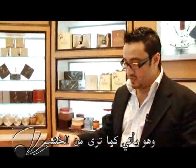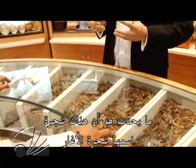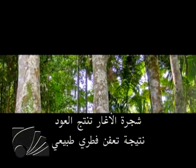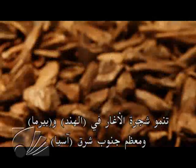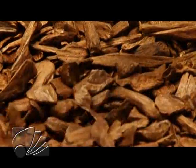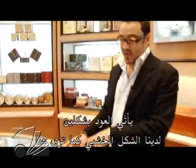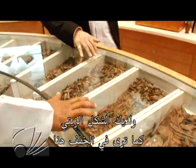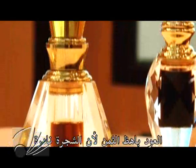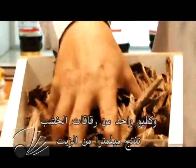Okay, Marwan, oud in this region is used as an incense, and it comes from a tree, as you can see, the pieces of wood. You've got the tree called the agar tree. The agar produces oud as a result of natural fungal infection. The agar tree grows in India, Burma, and most of Southeast Asia. Now, oud can come in 2 forms. You've got the incense, the wood form, as you see over here, and you've got the oil form, as you see in the back over here. Oud is so expensive because the tree is rare, and 1 kilo of wood chips produces a milliliter of oil.